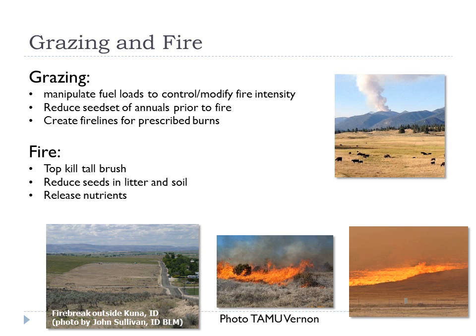We can also use fire to set up our grazing animals to be more successful by using it to top kill tall brush. If you're trying to do a brush management program and you want to use goats, if you've got anything up above what a goat can reach on its hind legs, he's not going to be very effective at getting it. So we might need to knock that down, make it more accessible to those animals.